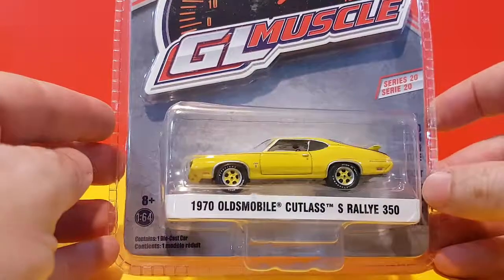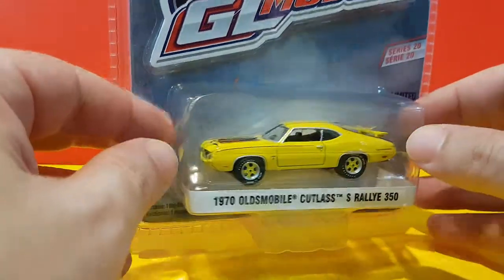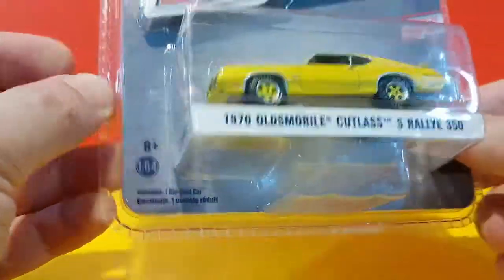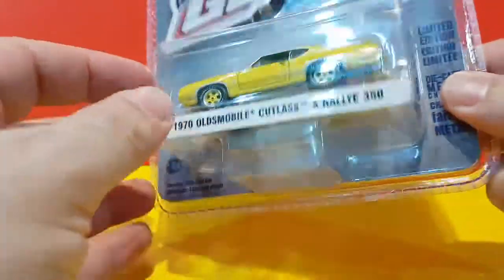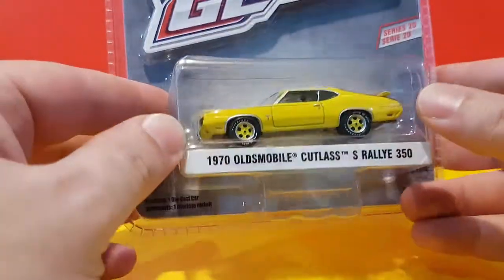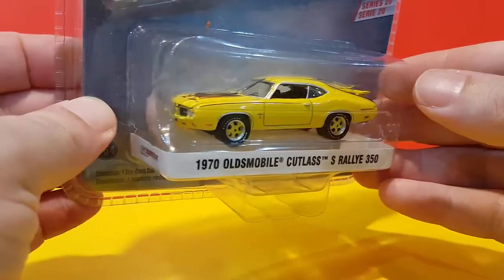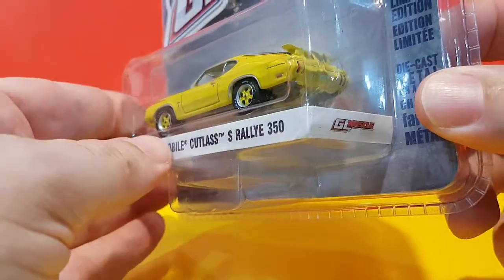Next, we have the 1970 Oldsmobile Cutlass S Rally 350. I didn't have an Oldsmobile from Greenlight, so this is welcome. Steamroller wheels, but other than that, yeah, pretty cool. Not sure about the yellow though, but I'll take it.